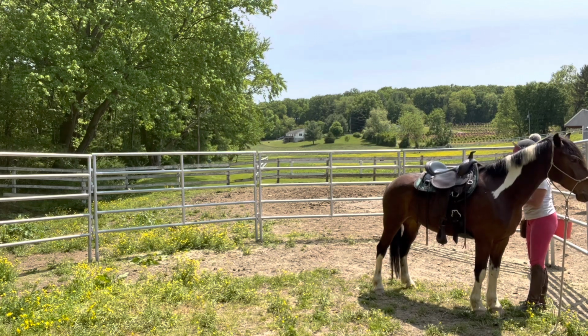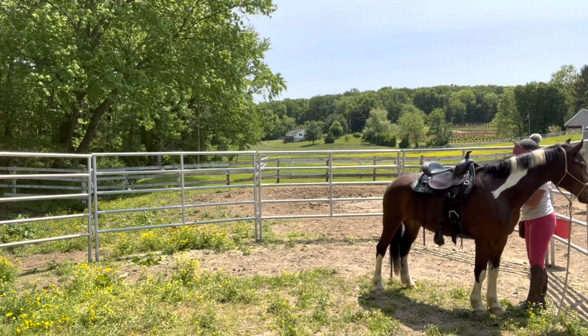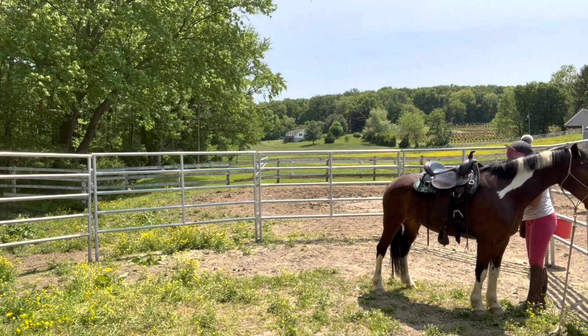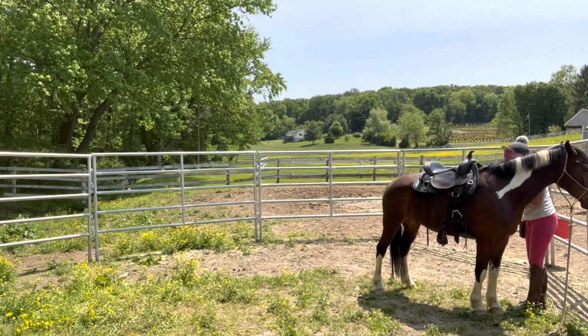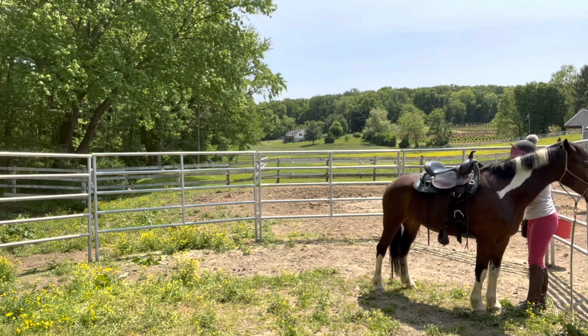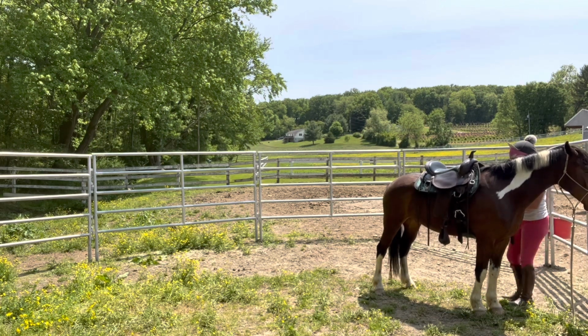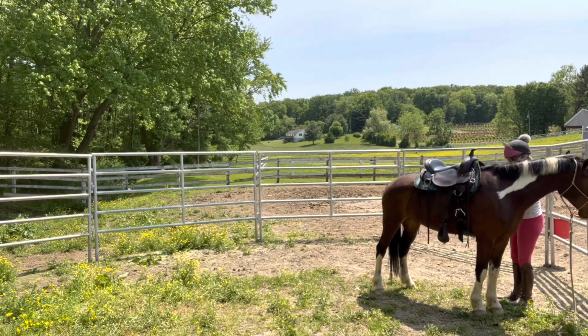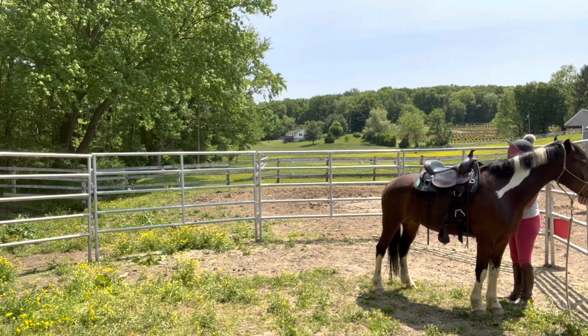So I got him cinched up slowly, and then I think my mother-in-law fed him a treat there. Once he gets a treat, it helps him to remember to breathe, because that's a big struggle of his. He likes to hold his breath. So just working through that as I'm getting him cinched up.